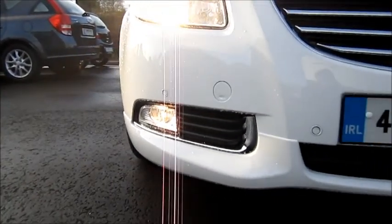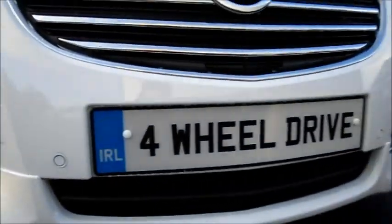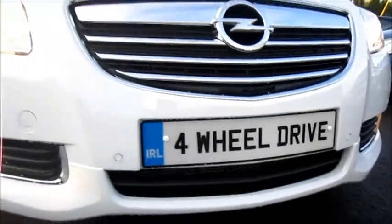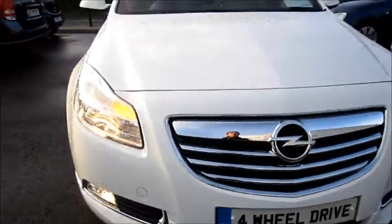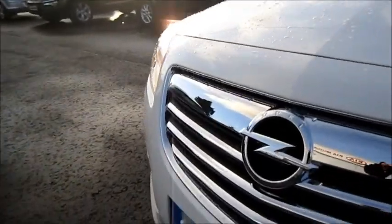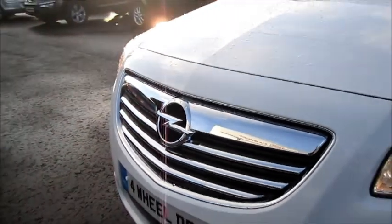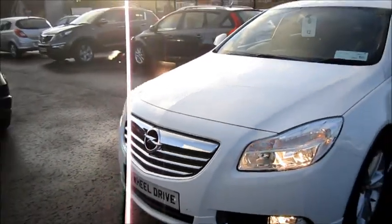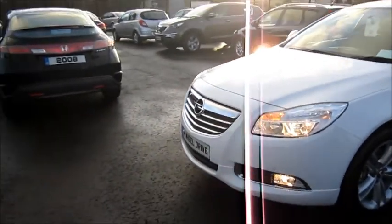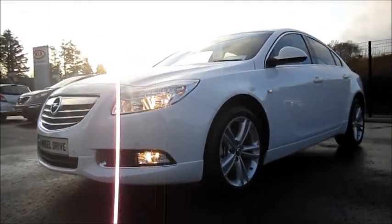Front fog lights, as well as your front parking sensors. It does have rear parking sensors as well. Very nice chrome grille. Previous versions of the Opel Insignia were only available as front wheel drive cars. This new four wheel drive version though is their latest addition.